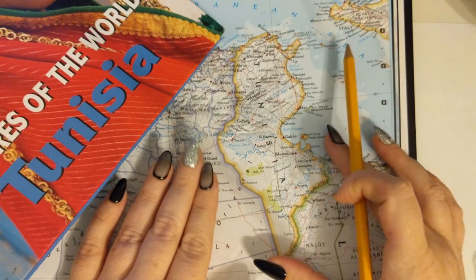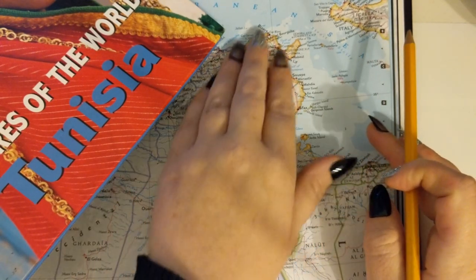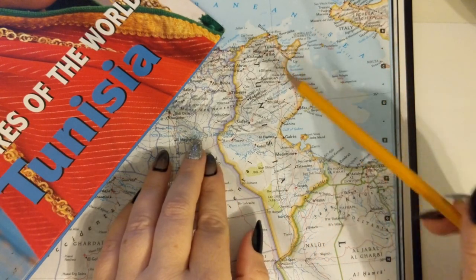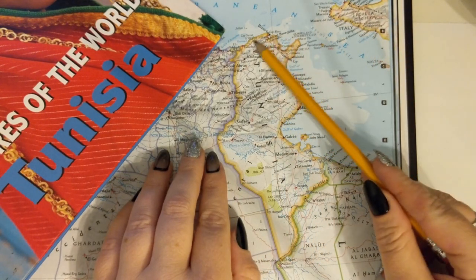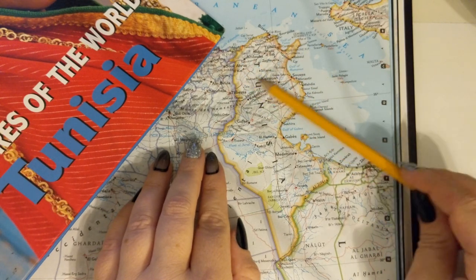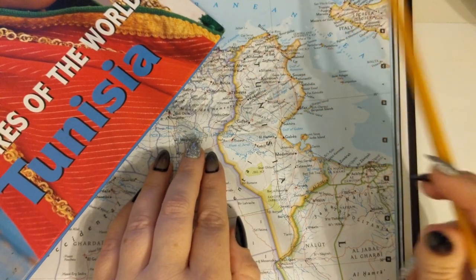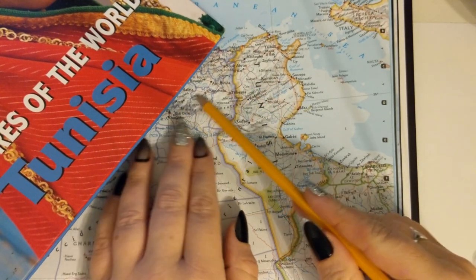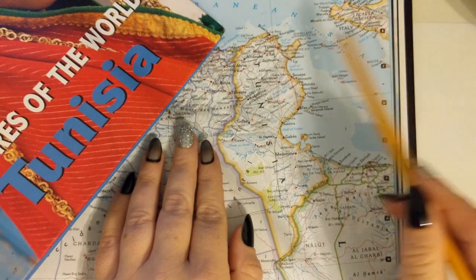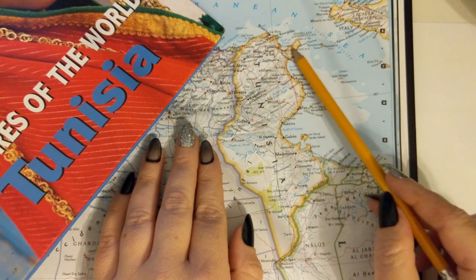Tunisia has some really interesting climates and geographic areas, I suppose. It has three main sections. So this one up here is actually very lush and very good for growing crops. There's lots of farmland around there, and that's mainly due to the Medjerda River, which flows down from the Atlas Mountains, goes right through here, out into the Mediterranean. You can see that's where the capital city of Tunis is, and lots of other major cities as well.